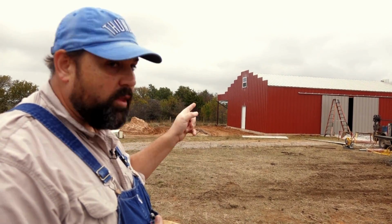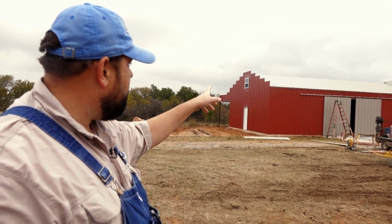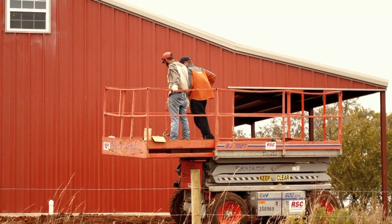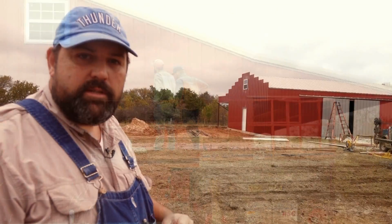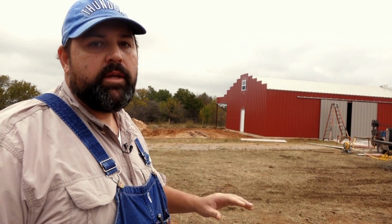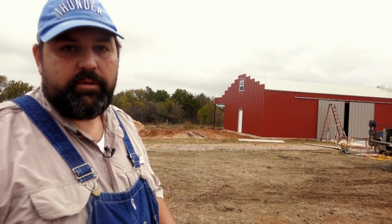You can see they're just finishing up the sliding doors on the building, so we can go inside and walk around. But before we do that, a couple of notes. The roof is a standing seam roof, attached with concealed fasteners. It'll be the same roof on the house as well, so both roof lines will match, same color, same theme. The only difference is we'll have the rustic red on this.